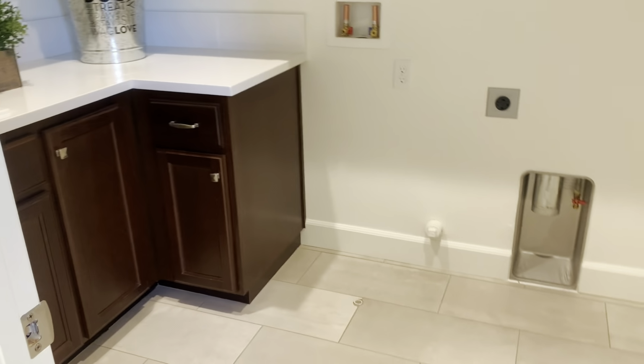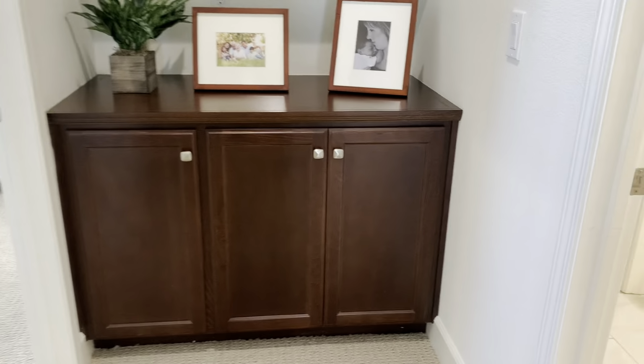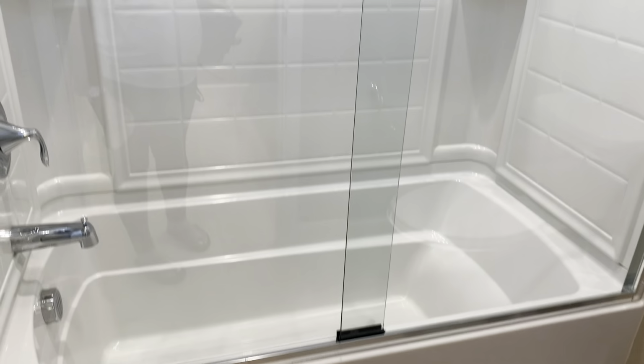Okay, downstairs, yeah, let's go. Well, I want to go see the biggest one, too, though. No, the other one is the next door. Oh, it's a cute giraffe. A little hallway. To the bathroom. Here's the shower with the tub. And then storage.